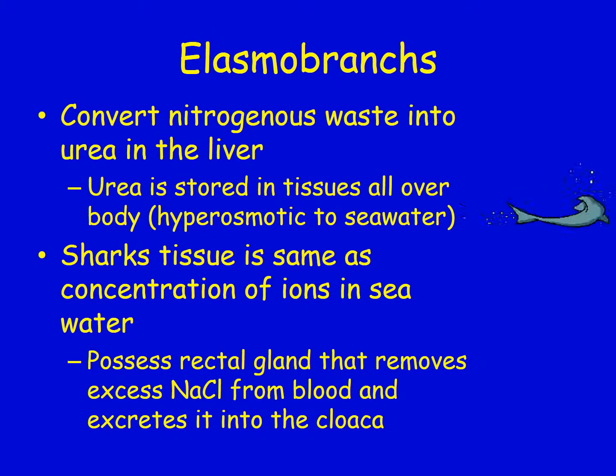They're going to have smaller glomeruli and longer tube systems, so they can absorb more water. Okay, the elasmobranches can convert nitrogenous waste into urea in the liver. And then urea is stored in their tissues all over their body, and it's hyperosmotic to the seawater, so it's more salty than seawater. The shark tissues have the same concentration of ions as in the seawater because of this. And they do have a rectal gland that removes excess salt from the blood, and it can excrete it into the cloaca, and then they can pass it out of their bodies.